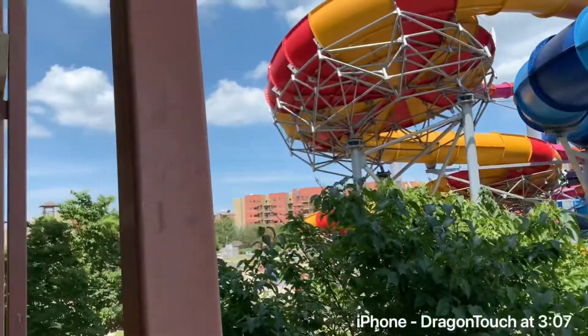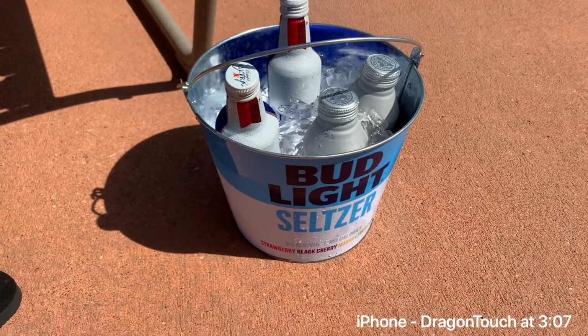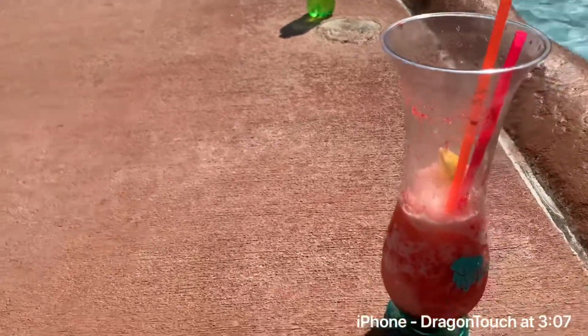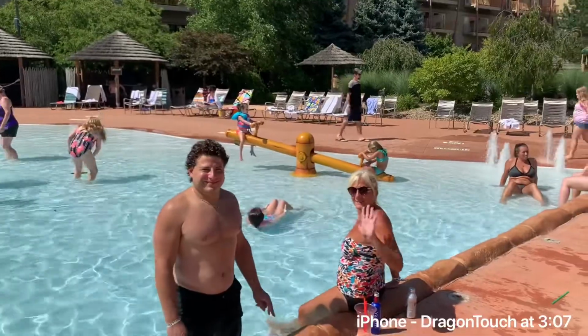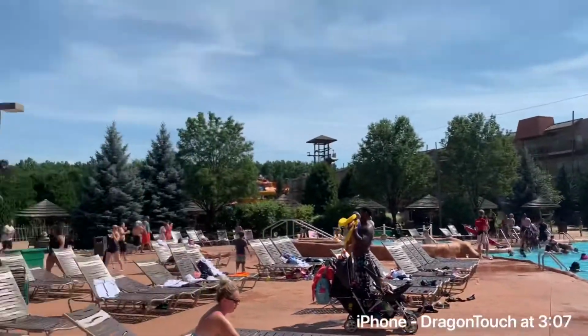This is the second time we've been to Kalahari this year. We went to Kalahari in the Poconos for my husband's Christmas party, and this time we're going to Kalahari in Sandusky. We've been to this location once a year for the last couple years, and we actually got it as a birthday present for my mother-in-law.